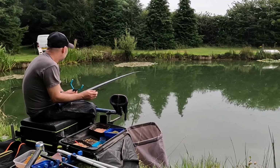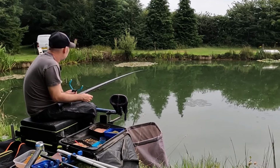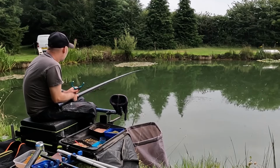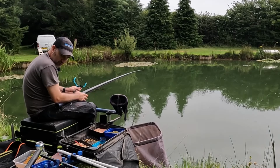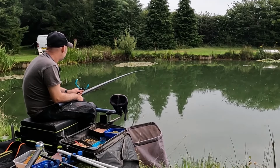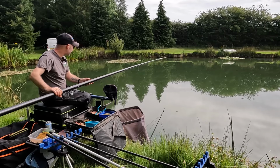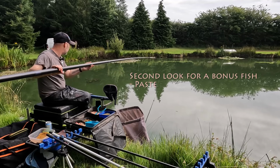But just 2 or 3 pellets. Keep them little ones happy there. Just at 11 metres, I'm not fishing full length. I've still got another section and a dolly behind me in case I need to go a bit further. Okay, final gambit then of this first hour, looking for a bonus.